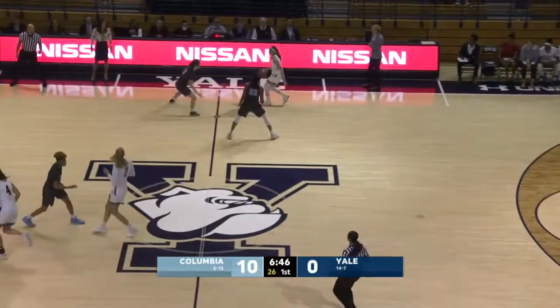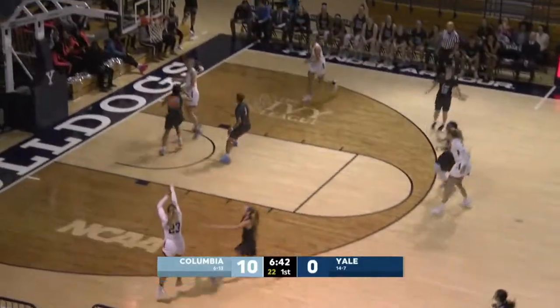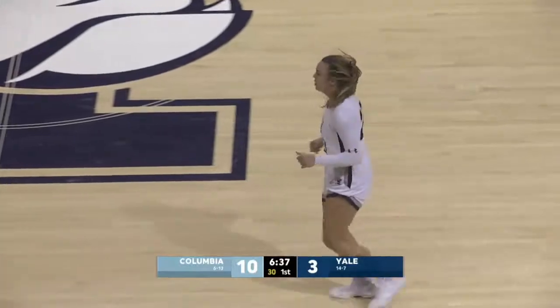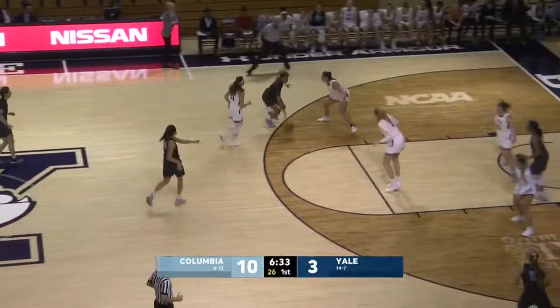And a foul in the backcourt as well. But now Behrman has to pass ahead before a 10-second violation. A wide open Andrew three. She knocks it down for Yale to get them on the board.